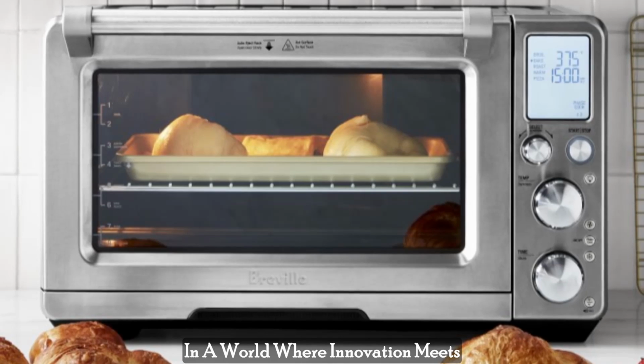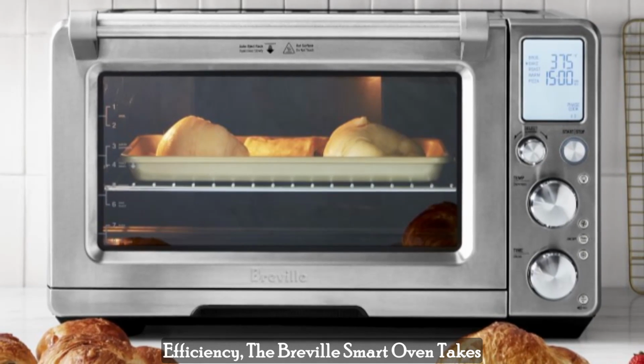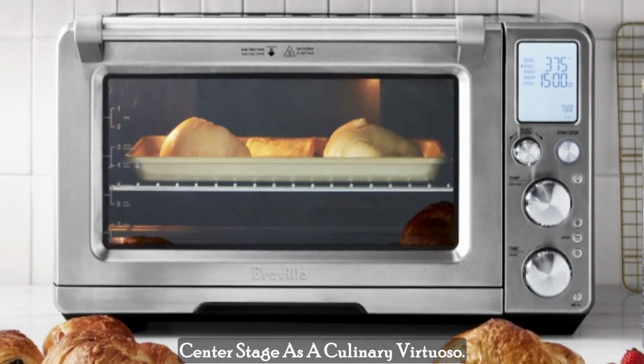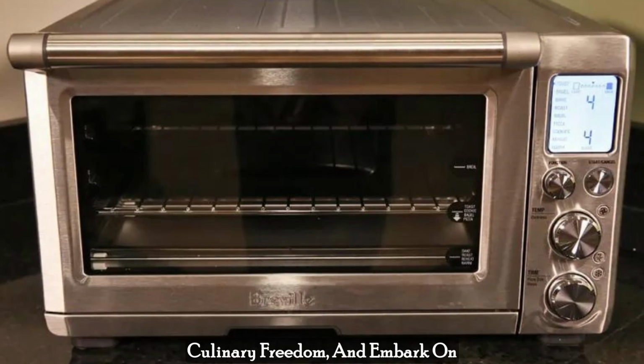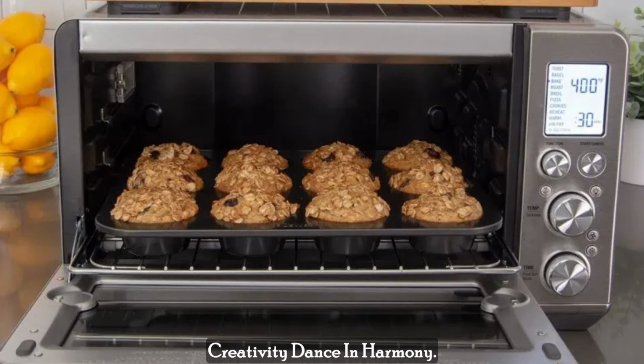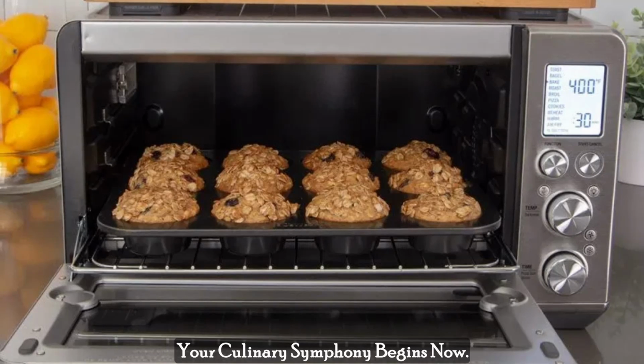In a world where innovation meets efficiency, the Breville Smart Oven takes center stage as a culinary virtuoso. Elevate your cooking game, embrace culinary freedom, and embark on a journey where precision and creativity dance in harmony. Your culinary symphony begins now.